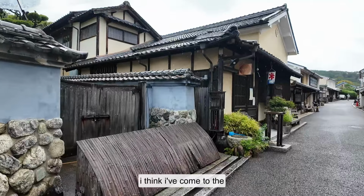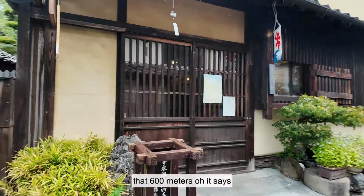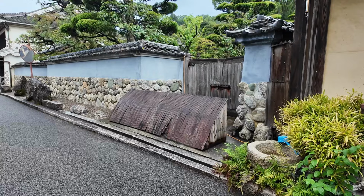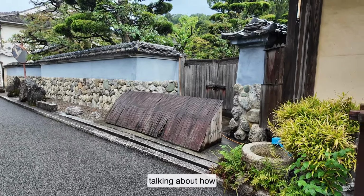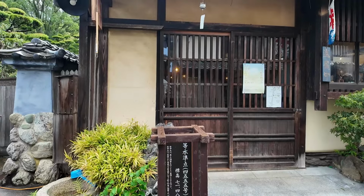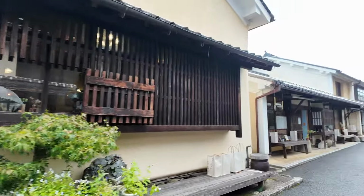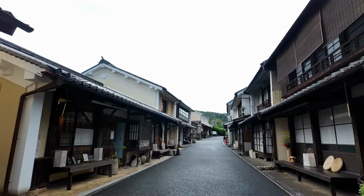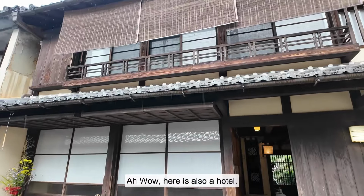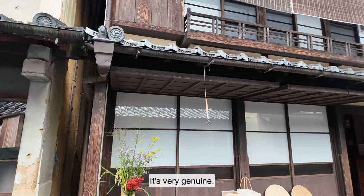I think I've come halfway through that 600 meters. Oh, it says, what is it? 標準点. That is talking about the altitude. Sorry, it's showing the altitude. Let's see, wow, here is also an oyado, like a hotel, Tsuki no Ie. Oh, looks very genuine.